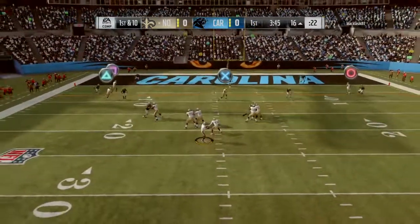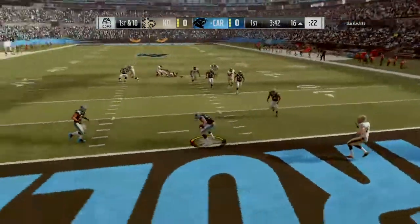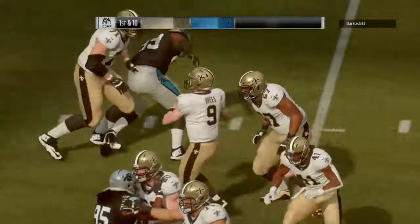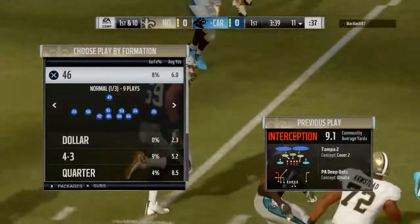Now a play fake here on first down. And the defense has it covered. It's intercepted. It's the Pro Bowler Luke Kuechly that picks it. Past the 10 to the 11-yard line, and that's where the return stops.